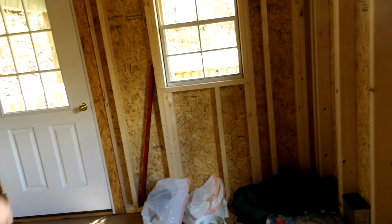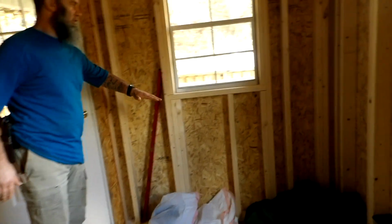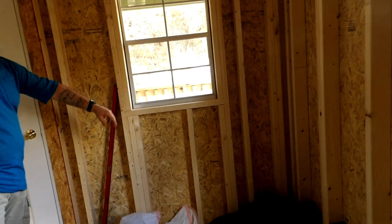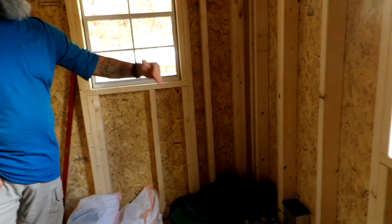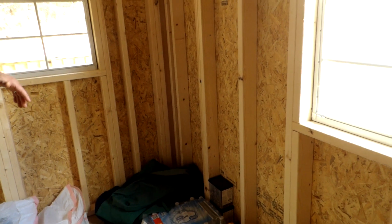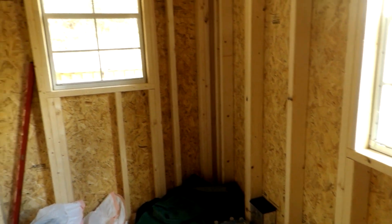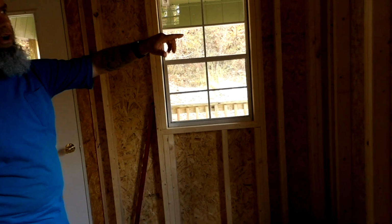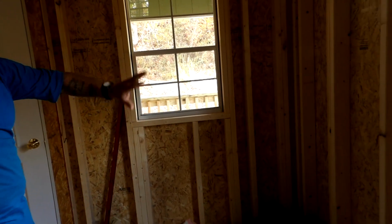Okay. Right now, my game plan is to put some cabinets here with a countertop and a sink. Over there, I'm going to put a fold-up table that I can fold down to get it out of the way. Plan on putting cabinets on either side of the window. I haven't decided over there. I have to see how much room there is after getting a table and stuff put in.